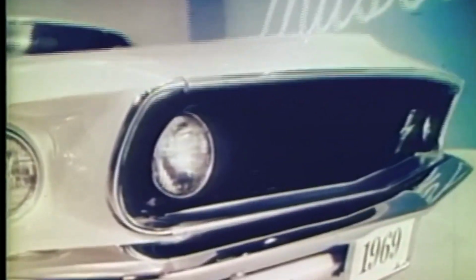Now, to be eligible, the Mustang was homologated as an FIA Group 2 touring car, and Ford had to produce at least 5,000 Mustangs in a 12-month period, which was easy enough.